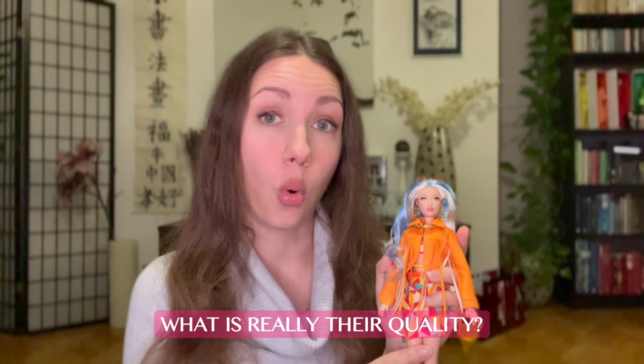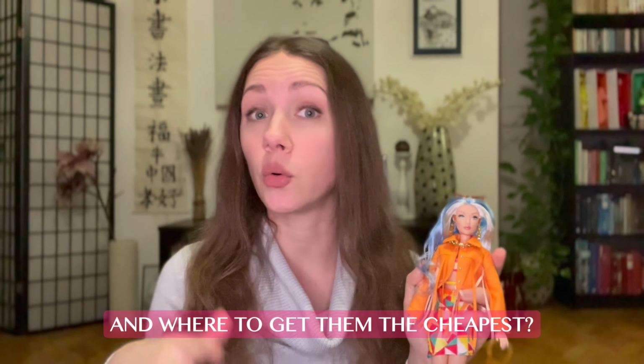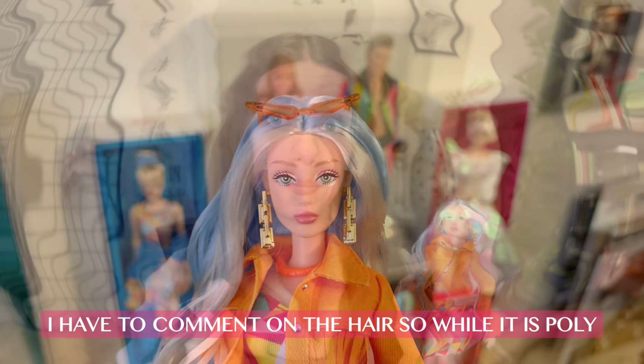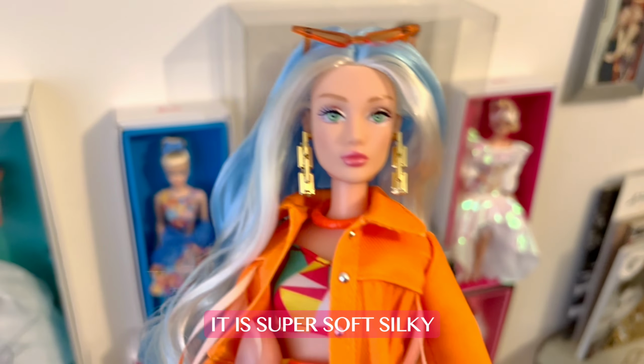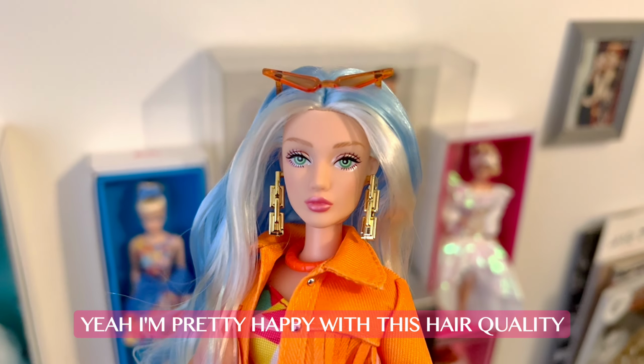What is really their quality? Are the dolls worth it? And where to get them the cheapest? I have to comment on the hair. So while it is poly, it is super soft, silky. Yeah, pretty happy with this hair quality.